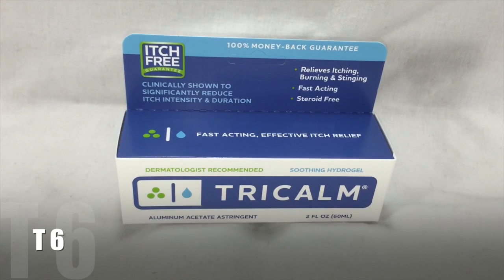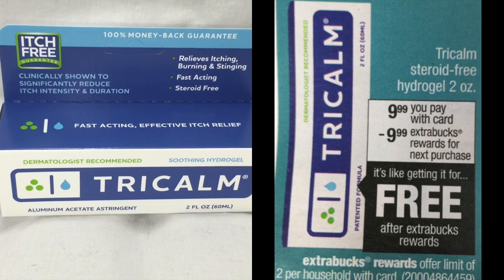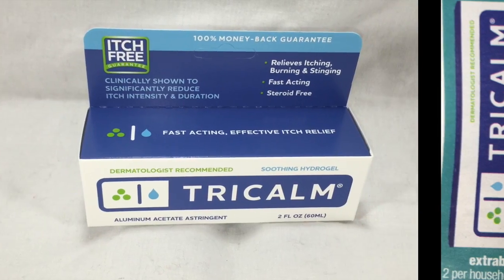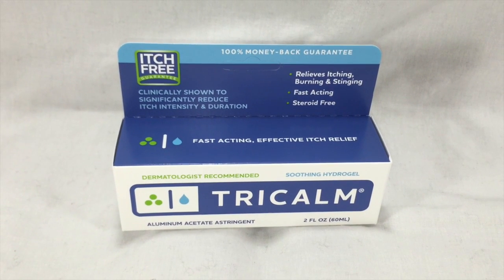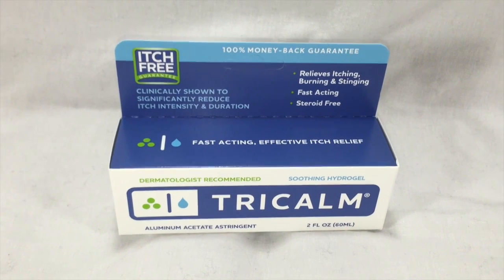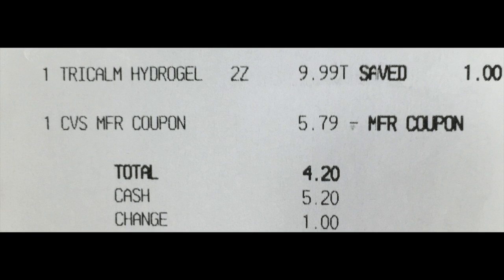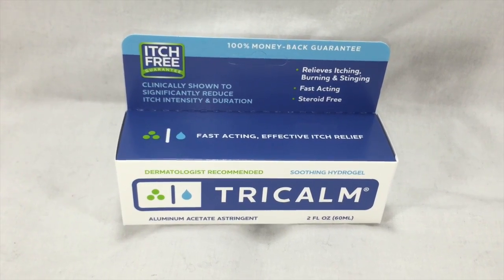In transaction number 6, we did want to take advantage of the free Tricom this week. This is priced at $9.99, yielding back a $9.99 ECB, and there is a limit of 2 per card. We did split these apart in 2 different transactions to keep the out-of-pocket a little lower. So the subtotal for transaction 6 was $9.99. We did use our $5.79 from transaction number 5, leaving us an out-of-pocket cost of $4.20. This did yield us back $9.99 to roll on to transaction number 7.